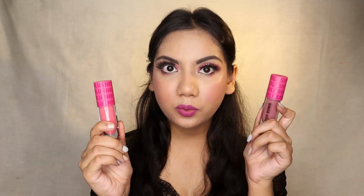Most of the blushes I have seen, they lose the pigmentation after you layer it up with a powder or you apply other products over it, but this one does not lose the pigmentation. It stays put. You can see the pink right here. It looks so beautiful. I am truly impressed with them. Definitely go and check them out on HOK Makeup.